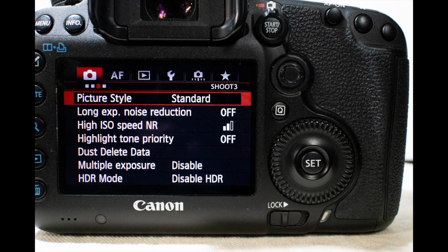On the third tab, we have picture style, long exposure, noise reduction. I always keep that off. Highlight tone priority, I've never used that. Dust delete data, multiple exposure, have that disabled. You can do multiple exposures on this, it's really cool. HDR mode, I always keep that disabled.